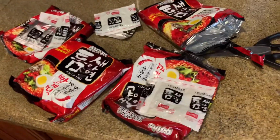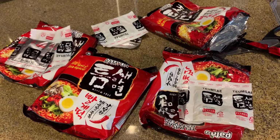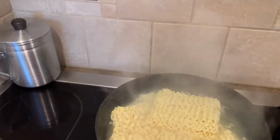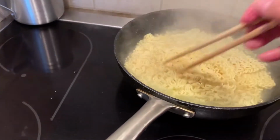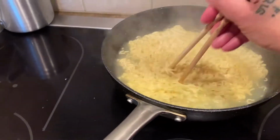We are about to do our spicy noodles challenge. So I'm cooking the noodles now. I am about to put some noodles in it, so it will mix. Add some more paste.